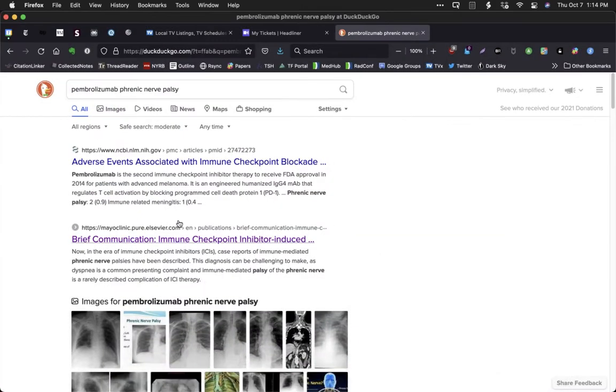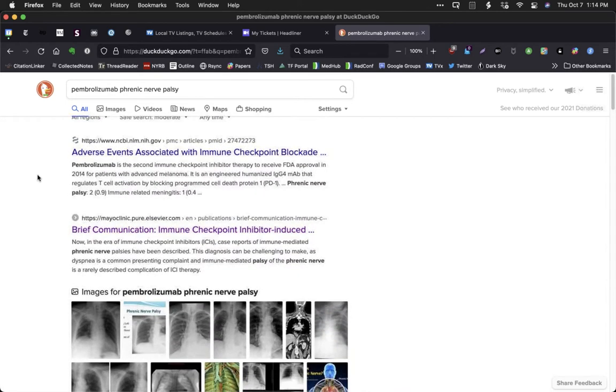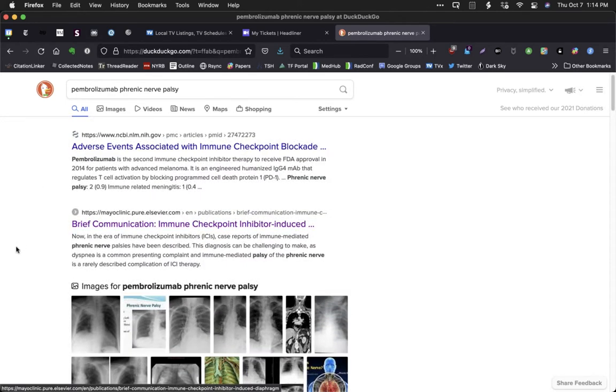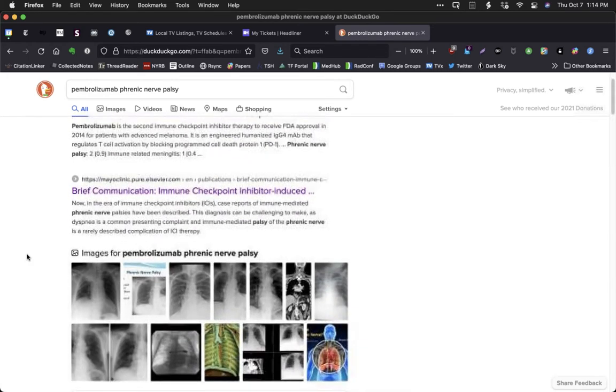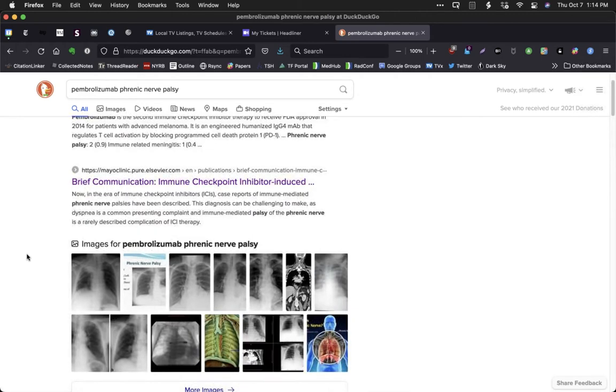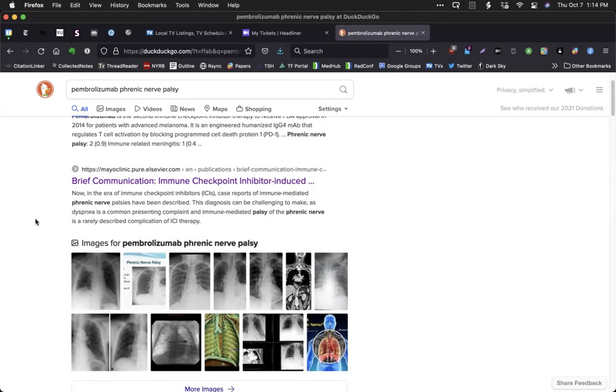And one can find reports of all kinds of neurological and even muscle abnormalities with immune checkpoint inhibitors. And one can find a case report, for example, like this one, in which a phrenic nerve palsy, in this case, in our case, unilateral, and I don't know why, has been attributed to pembrolizumab.